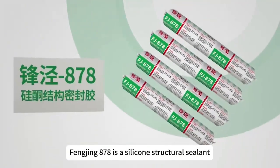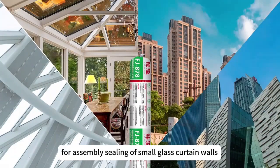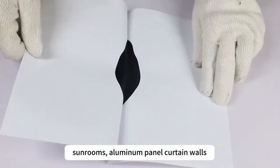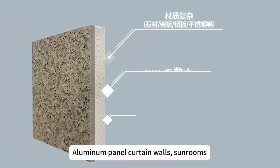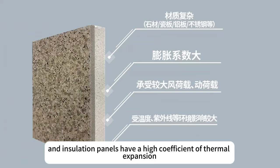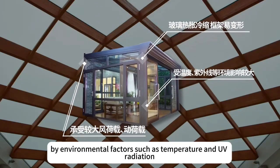Fengjing 878 is a silicone structural sealant specifically developed by Fengjing Group for assembly sealing of small glass curtain walls, sunrooms, aluminum panel curtain walls, and integrated insulation panels. Aluminum panel curtain walls, sunrooms, and insulation panels have a high coefficient of thermal expansion and are significantly affected by environmental factors such as temperature and UV radiation.